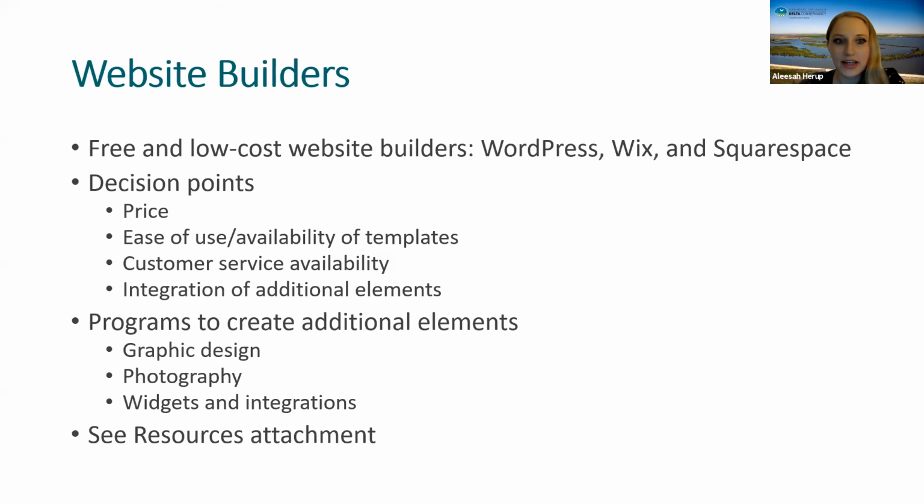As I mentioned on the last slide, the platform you use to build your website can be the same or separate as the platform you use to purchase your domain name registration. So the website builder is where you're actually going to create the design elements that Stacy was talking about, and you'll add your own information and photos.